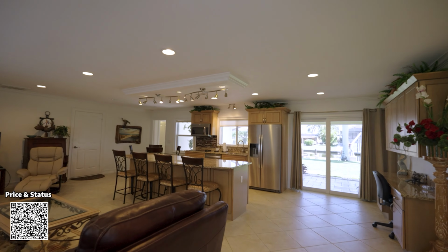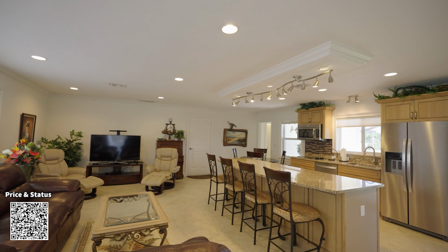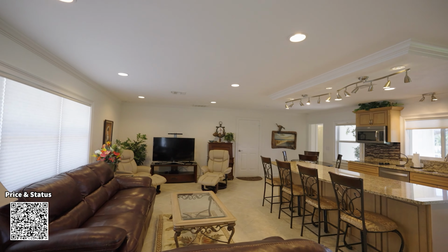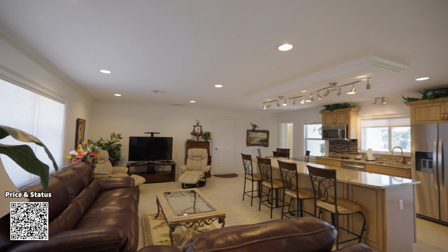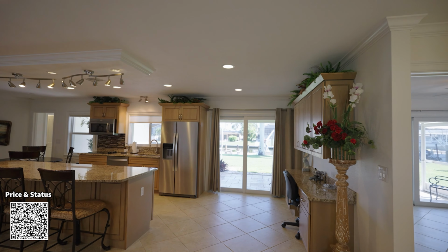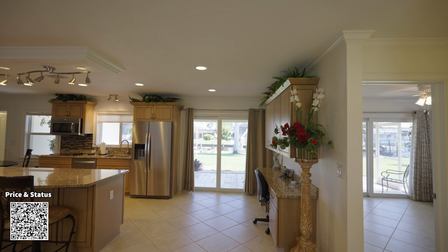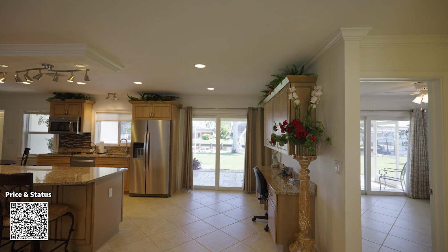Okay, as you come in, you're welcome with the open space. Very open concept. And another nice thing is, as soon as you open the door, you get to see your canal. Okay, let's say you have a boat, you'll be able to see your boat in your canal. So that's pretty cool.